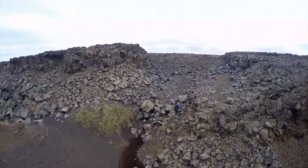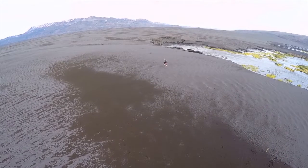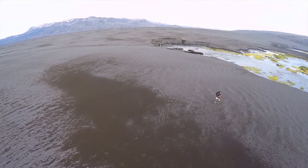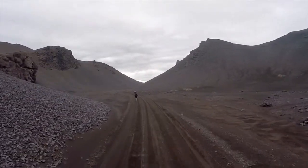Covering 250 kilometers in 6 days, the endurance athletes have the added burden of being required to carry on their backs everything they need to survive in the stunningly beautiful but at times inhospitable region known as the Icelandic Highlands.